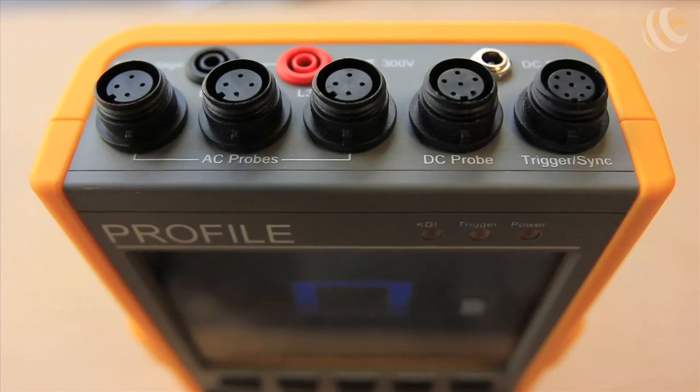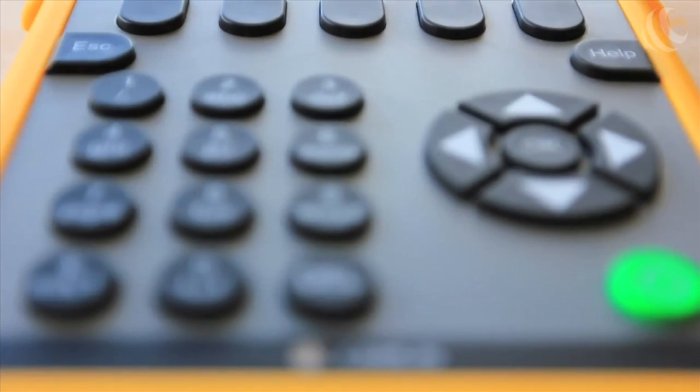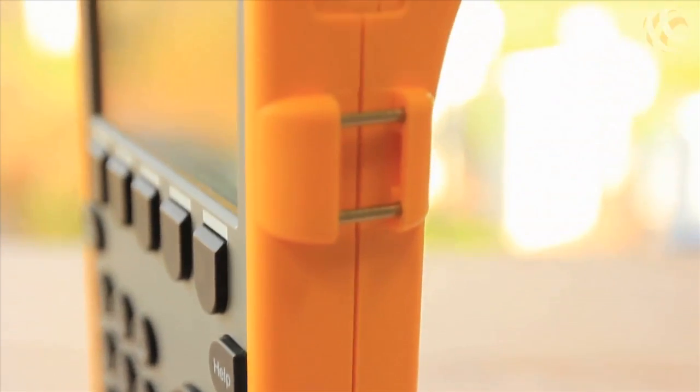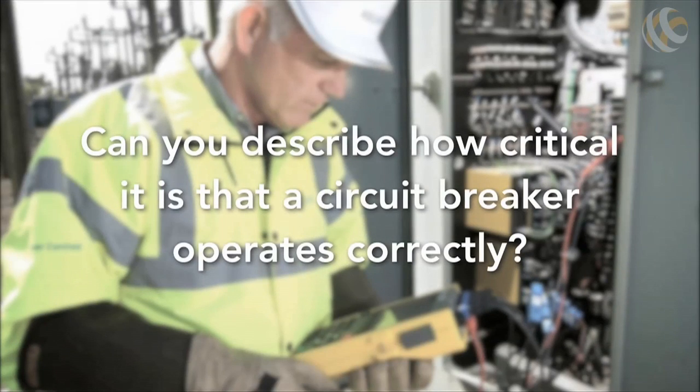Due to its simplicity and powerful condition assessment capability, profile testing of breakers can result in real network performance improvements as well as significant savings in maintenance costs. But now let us hear from a utility expert who will tell you why profiling has been an invaluable tool for them. Can you describe how critical it is that a circuit breaker operates correctly?